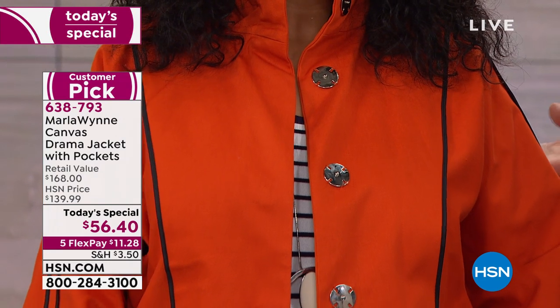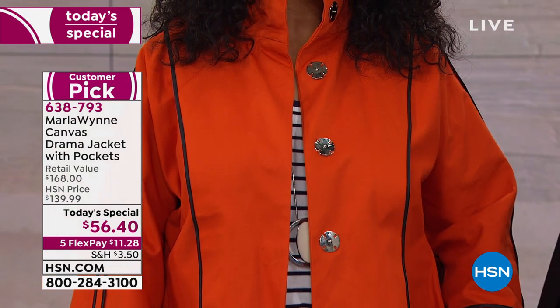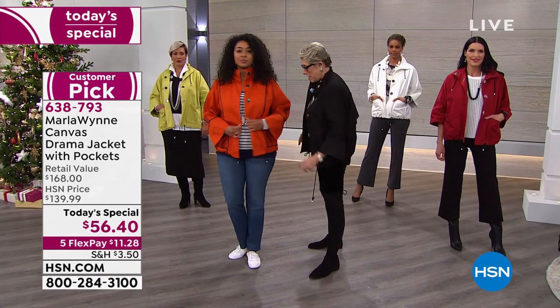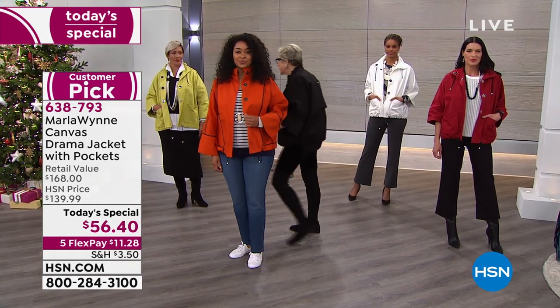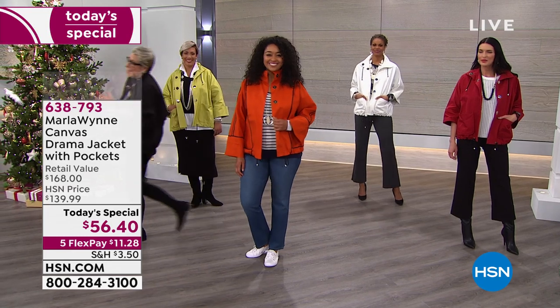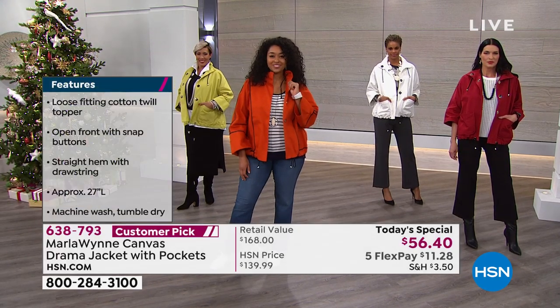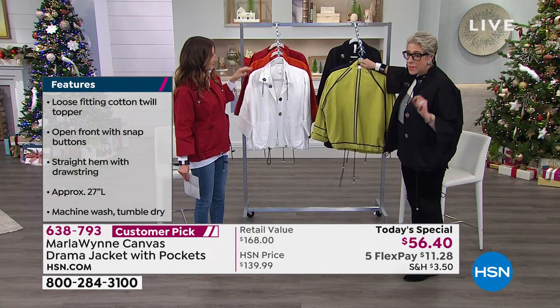Not like you, MarlaWynne. No, but seriously, right? But you couldn't wear it, but this looks as beautiful. You could wear this. It looks just as beautiful. I do. I wouldn't. I do, but then again, you know. That's normal for me. But it is that beautifully made that you can wear this piece inside out, and that is rare.